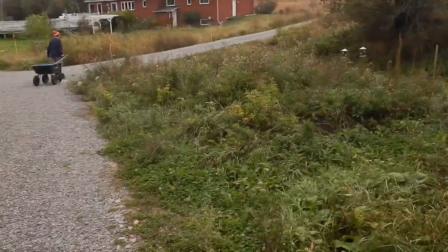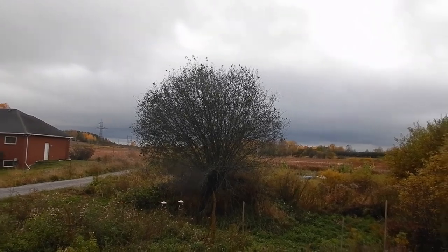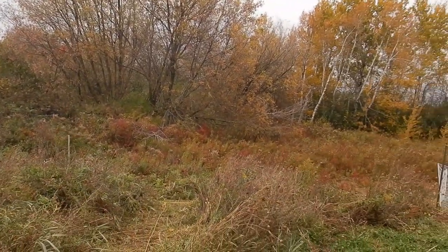All right, it's Roland from East Marsh Acres, and we've been busy this morning already. So I'll give you a bit of a tour as to exactly what we're doing. It's a gloomy fall day. They're predicting rain this afternoon. I suspect that's what's coming. So if you see the dark clouds off in the distance, I think that's probably going to happen.